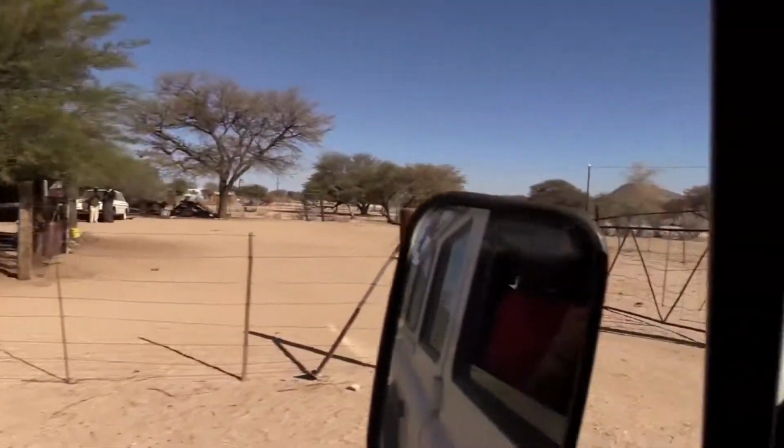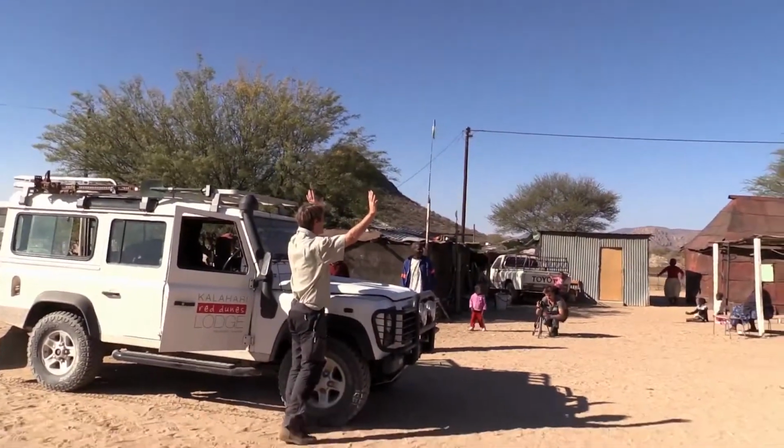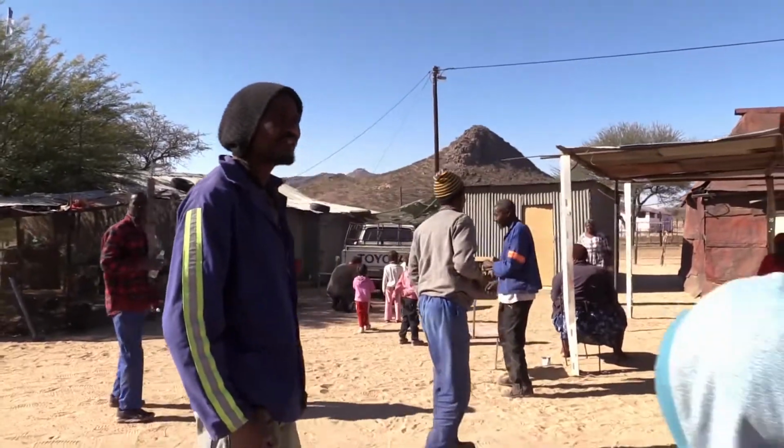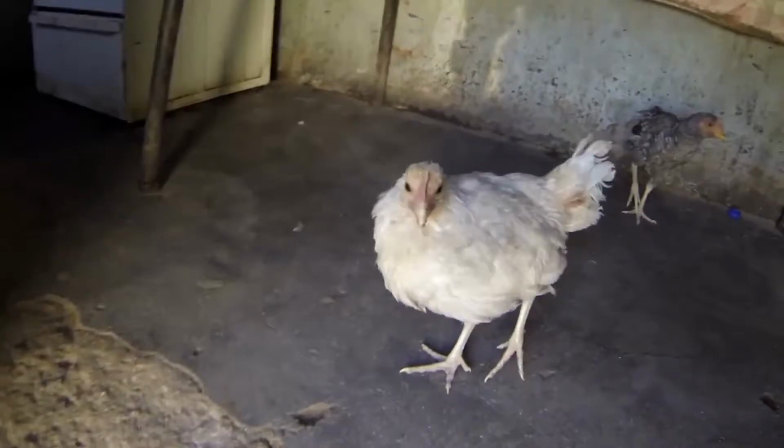When going to the house of the family, they are already expecting us. Dubusis is a very poor village. The people build their own houses out of mud and corrugated iron. Here in Damaraland, they live together in large family groups. Parents, grandparents and siblings all together.